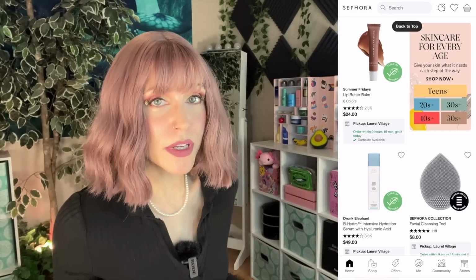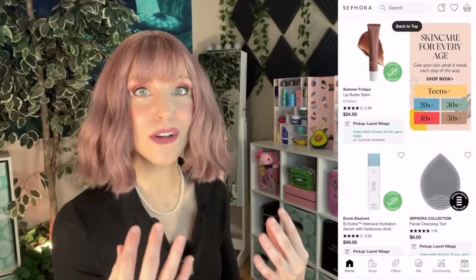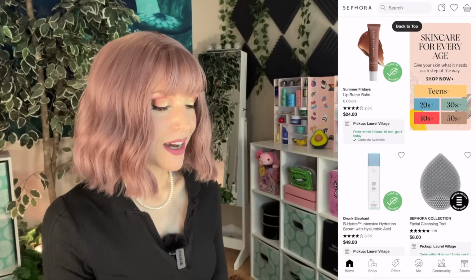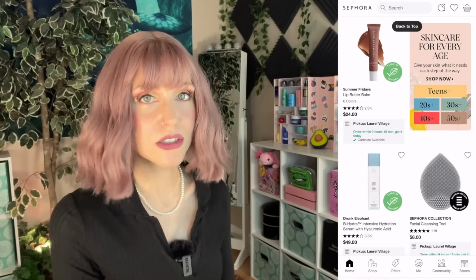Or maybe people really are grabbing a ton of these at the checkout. You know how when you go to the checkout at Sephora, they have all the little items up front. Maybe that's explaining it, but I'm so surprised. I've used tools like this, and I just don't use them anymore. I just don't.